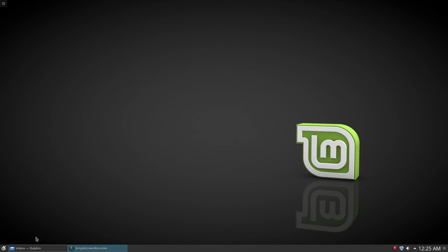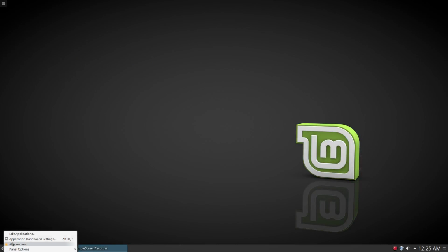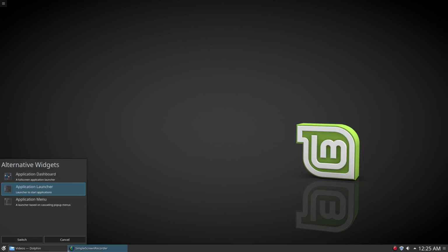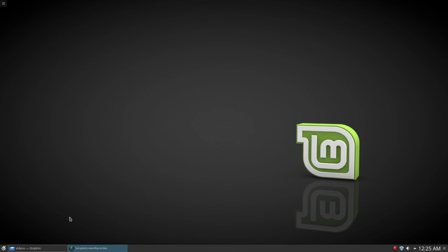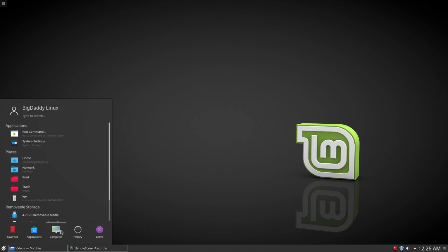Okay, so I didn't change a whole lot. I installed some things to record the video. I actually switched this to the full screen menu. When you right click this little icon here and hit alternatives, the application launcher is what Mint comes with by default. For all intents and purposes, it's a nice menu. It's a nice launcher.